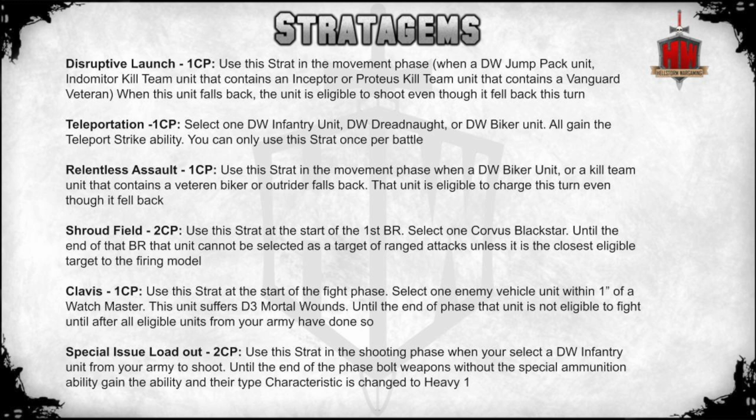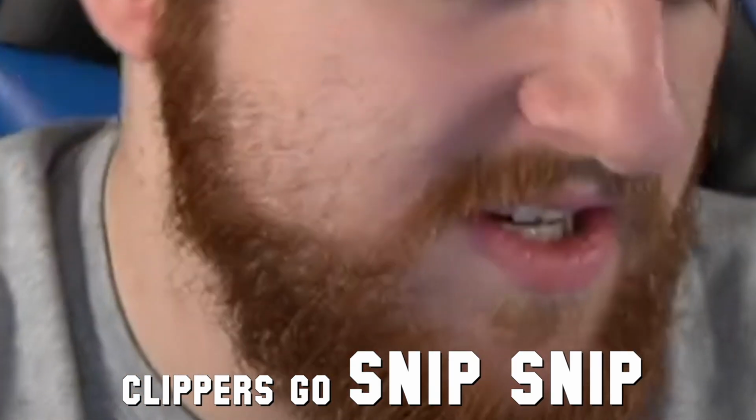And then we've got Special Issue Loadout, which is 2 CP. Use this stratagem in your shooting phase when you select a Deathwatch infantry unit from your army to shoot. Until the end of the phase, essentially, any bolt weapon that doesn't have special issue ammunition gains it, but it also changes it to heavy 1. So when I saw this, I was like, oh, Stormbolters are back, which is really good. But it changes them to heavy 1, so all your infantry are going to be suffering the movement penalty, and it's only 1 shot, so chop off your Stormbolters. Okay, so that stratagem's done.